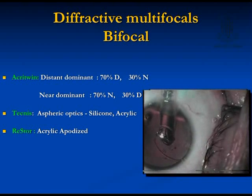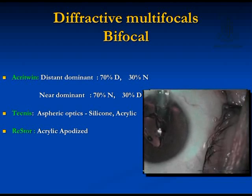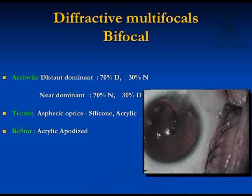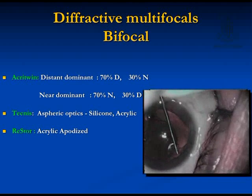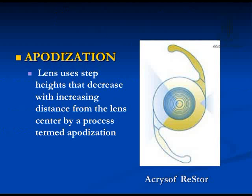And then Restore came with the apodized optics. As I was telling you, it depends upon the height and angle of the steps, which decides how much light can be given. Because what they found out was that in the earlier techniques it gives +4, and the 25 centimeter reading distance is not very comfortable, but those who do a lot of reading work, the architect will be very, very happy with that vision.